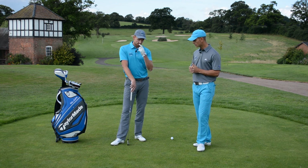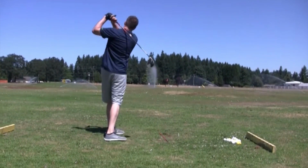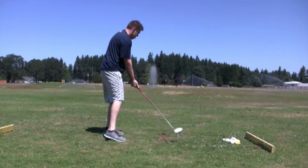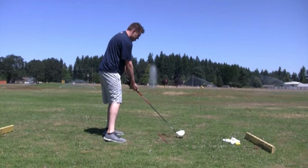Now, before we go into his golf swing, the one thing that stands out to us when we first looked at this is his hold. So his right hand position is very much underneath, what we call a strong right hand here. So that then influences the golf swing.